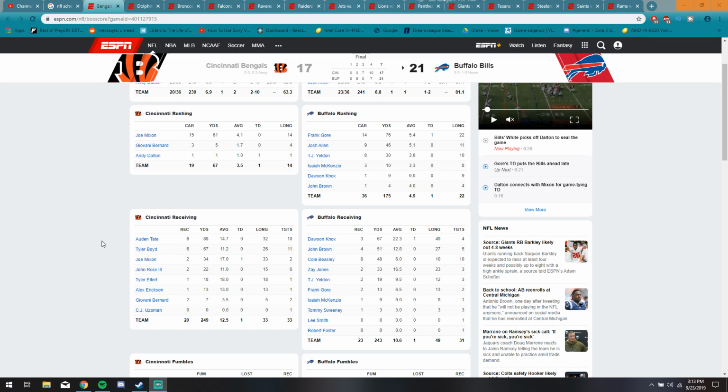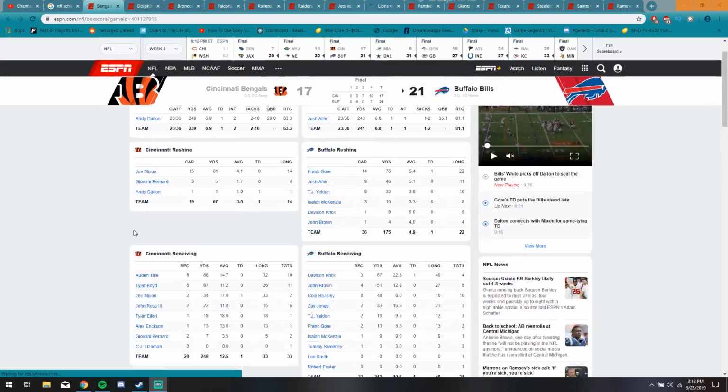Had 6 targets, dropped a million of them. Couldn't do anything. But at the end of the day, I believe he fumbled as well. But at the end of the day, he finished with not solid fantasy points, but didn't have negative, so he didn't completely fuck your team over.